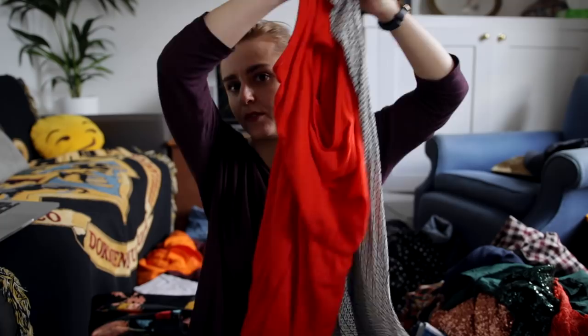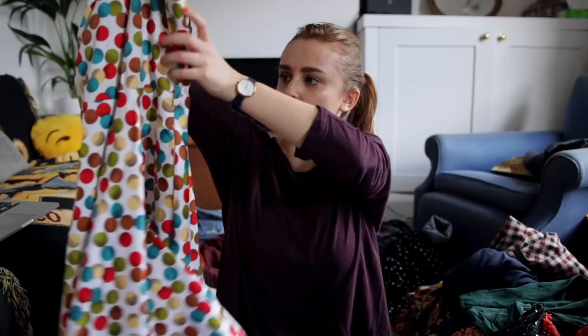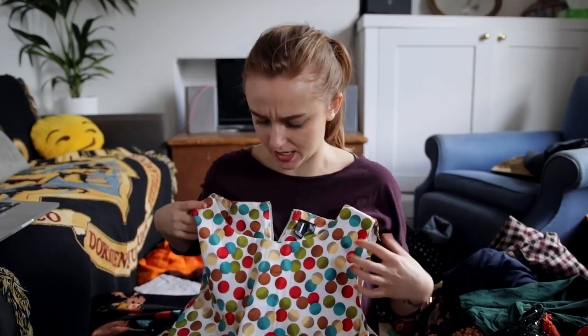Oh, I love this. This was a charity shop buy as well. But it's like a size too big for me, so it's probably even more too big for me now. I'll put that in the try on pile because it's just so cool. This one's had its time.